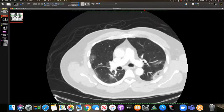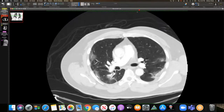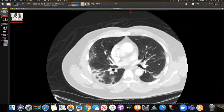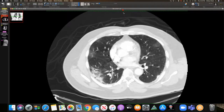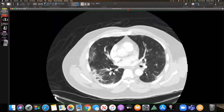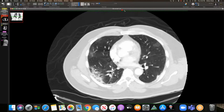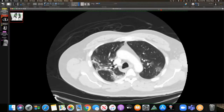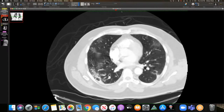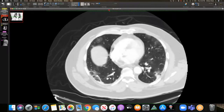And so findings, we have peripheral ground glass consolidation, subpleural sparing, reverse halo, architectural distortion. See that fissure is kind of pulled up. And then pertinent negatives: no nodules, no adenopathy, no pleural effusion.